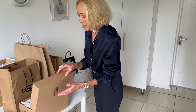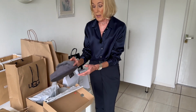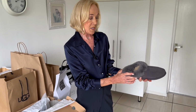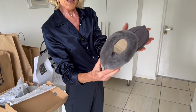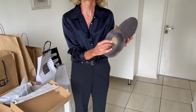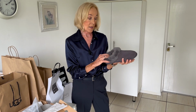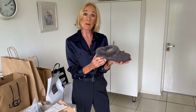So I got these from UGG, and they are online and they are in the sale as well. But this lovely, almost a kind of grey sably colour. Can you see that? In this lovely suede. These are so comfy and warm. As I said to you, these were something that I did have in mind that I was hoping I was going to see, and I did. And they're online, so I will link them below because they are absolutely lovely.